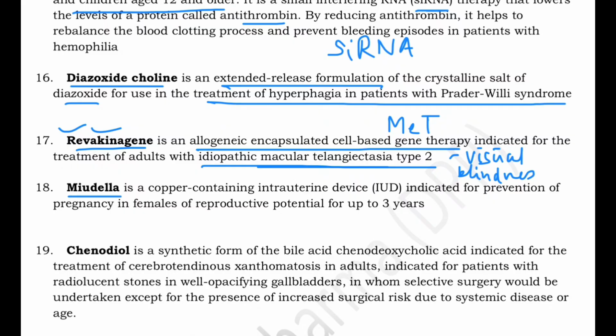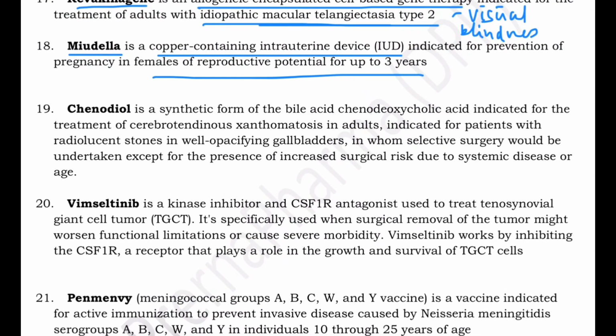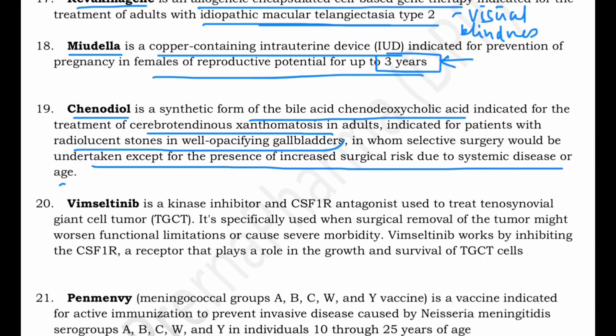Then Mudela. Mudela is a copper containing IUD indicated for patients who do not want pregnancy for up to 3 years. It is approved for 3 years. Here they can ask Mudela कितने साल के लिए देता है, तो 3 years. Then Quinodiol is a synthetic form of quinodioxycholic acid and it is indicated for cerebrotendinous xanthomatosis, मतलब radiolucent stones in well opacifying gallbladder, so in whom selective surgery would be undertaken except for the presence of increased surgical risk. So usme we can give Quinodiol.